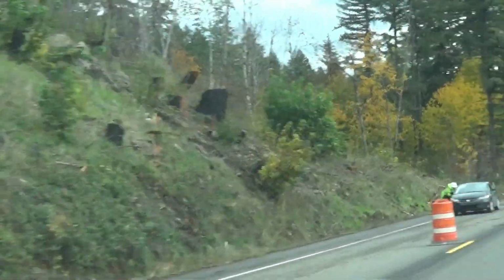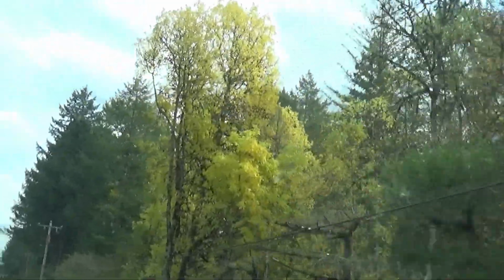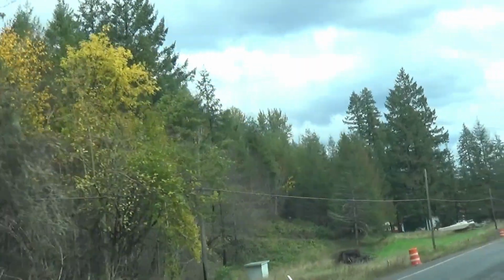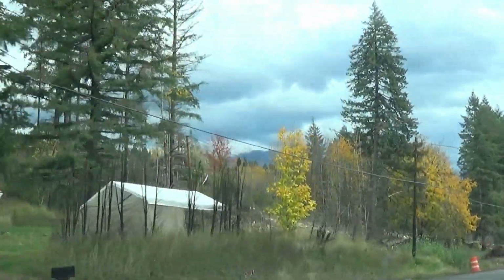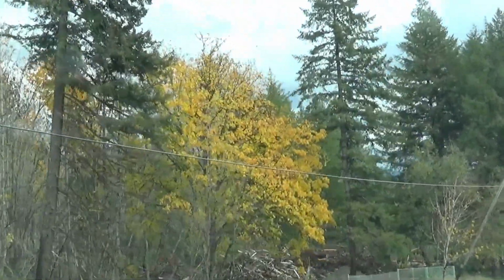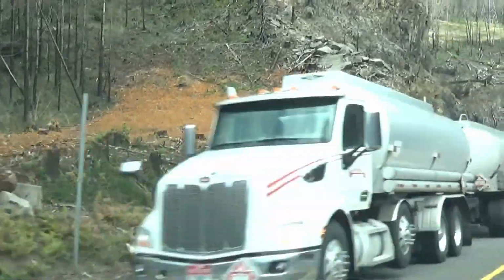As we move on south, we get an up-close look at the devastation of the forest fires in the Cascade Mountains that happened over a year ago, but they're still salvage logging it and cleaning up the mess. What a terrible disaster. It's not all a sad disaster as we look ahead and see the trees are wearing their very best of brilliant fall color.